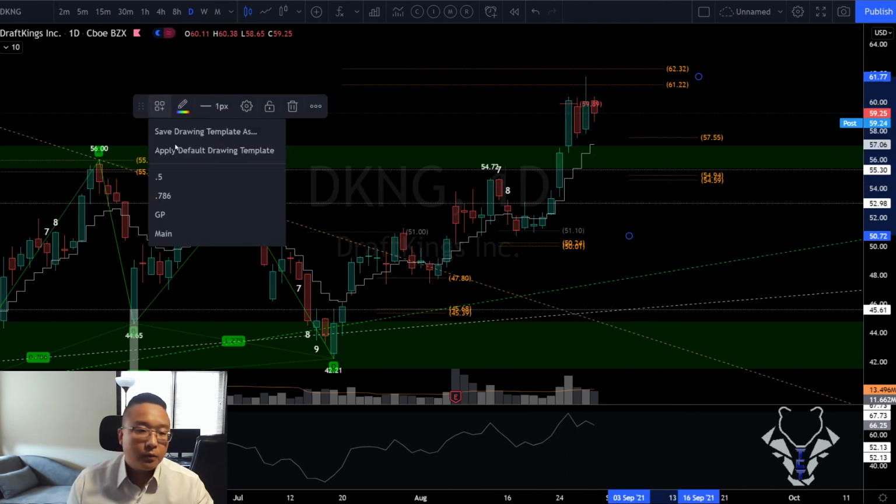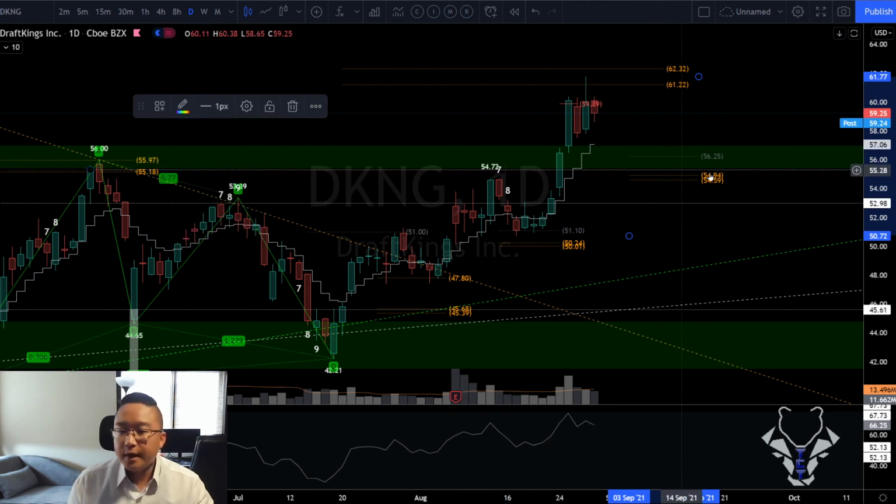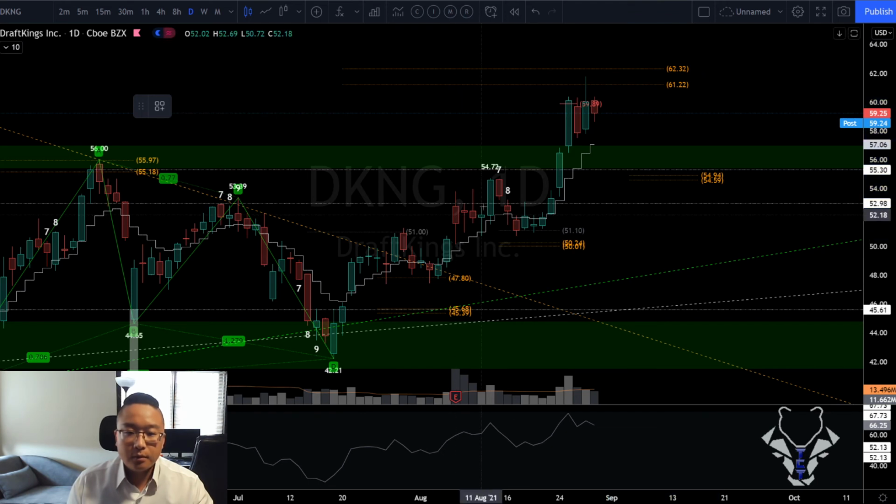All right, so we are seeing a wick from the GP. If that is the high now, we could very well be revisiting the reverse GP, which lines up with this resistance right here. So I don't really want to draw a line here. Let's just draw a possible scenario. So if we're to come back down, this would still be a bull flag.